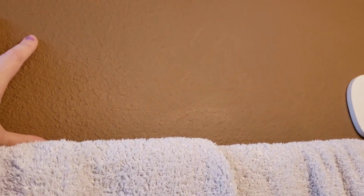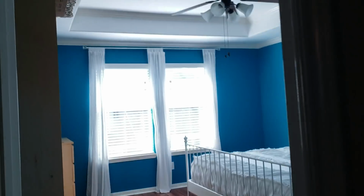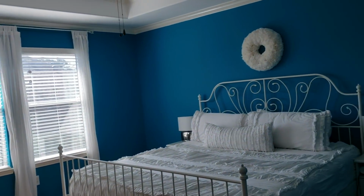So this bathroom is going to be redone. It's going to be a much lighter kind of khaki color up here. And then we're going to have wainscoting on half the wall, white wainscoting to make it more open and airy. And the style will stay the same, but we will definitely be getting rid of that color. So then over here is our bedroom.